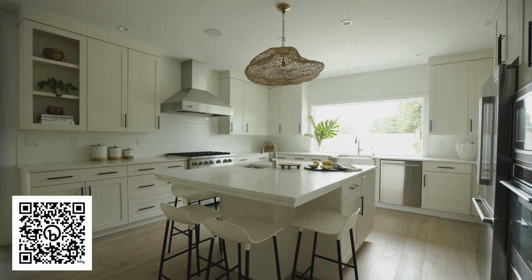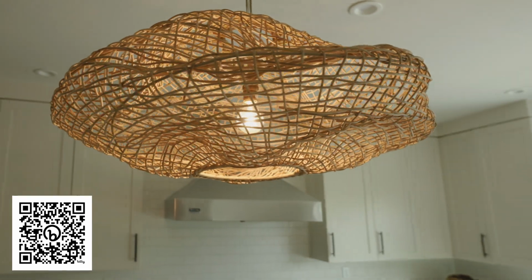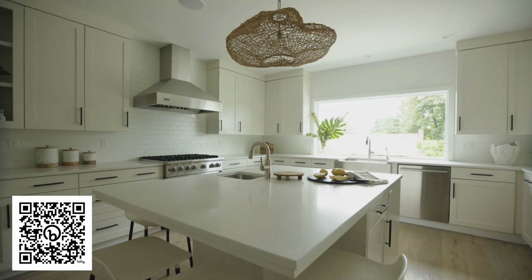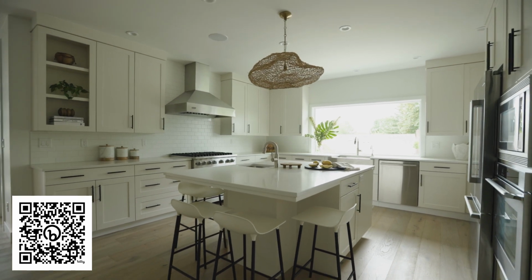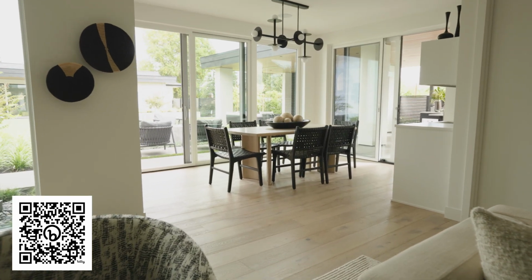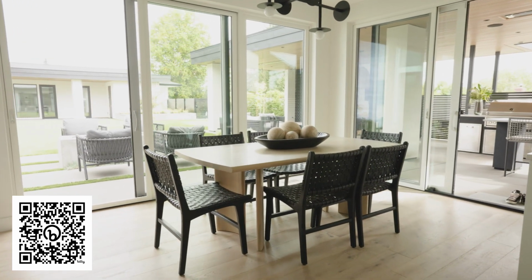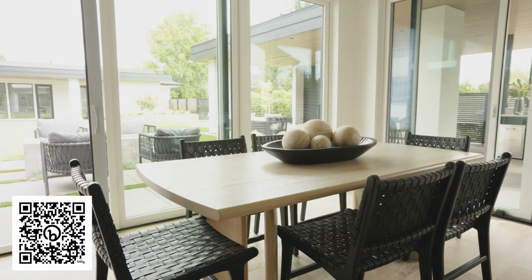If you flip around to the beautiful kitchen, we chose an organic looking light fixture to sort of ground the kitchen and add a little bit of warmth to all of the white. And then further along, we walk into the eating kitchen, which is where the family gets to enjoy a lot of their meals. And we're continuing with the theme of the black and the light wood.